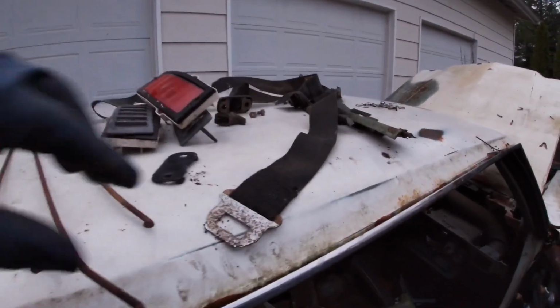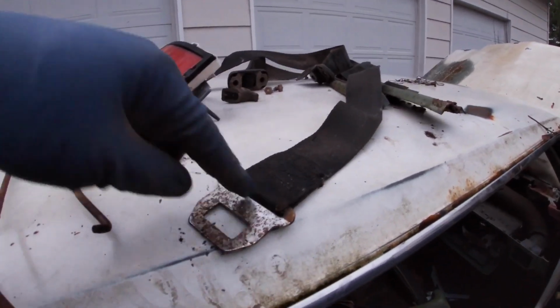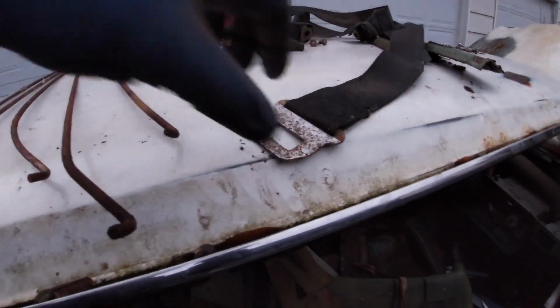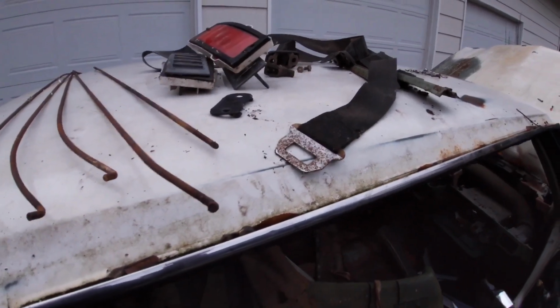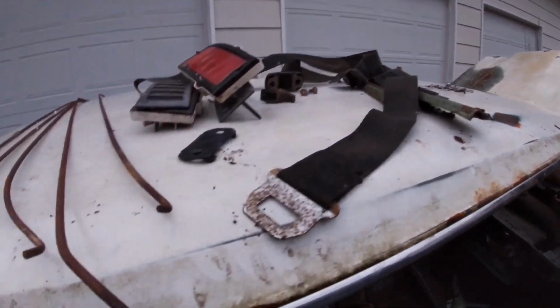I took them. They're in pretty rough shape, but I have some used ones that I was going to actually dye, and what I'll probably do is just scuff this up really good and just paint it, because I don't really want to try to buy a new set unless they're really rough. Then maybe I'll buy some new ones, but I figured I'd just take them since I was here.